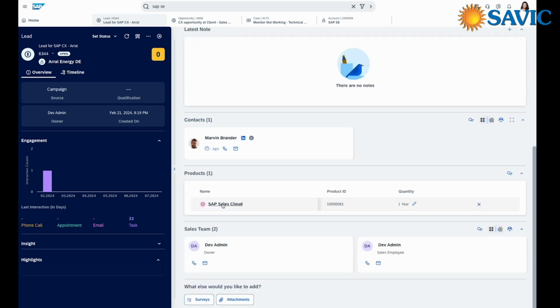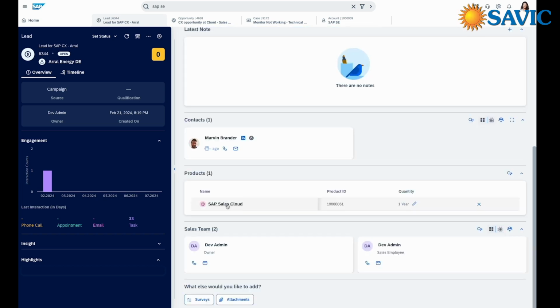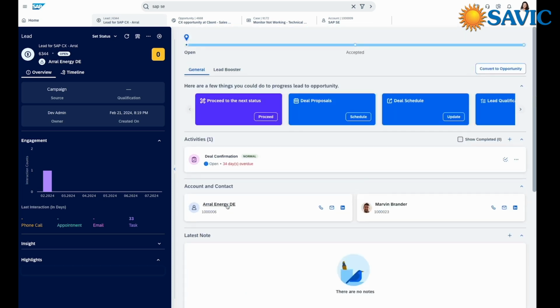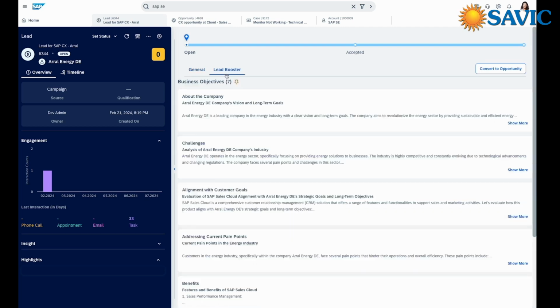Now, if I go down quickly to the list of products, what I see is the SAP Sales Cloud is added as a product in this lead. And what I also see here is a lead booster tab. Now, when it comes to sales reps discussing with the respective contacts of an account, when discussing them about the product, what matters most is how you're able to talk about the product and how you pitch it to them such that it feels more contextual and how it benefits them. So this is where the lead booster comes in exactly to give that talking points or the pitch points to the sales rep and make it available right away as part of the screen of lead itself.